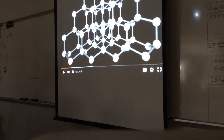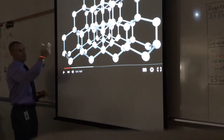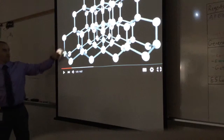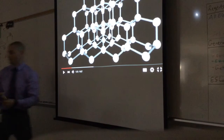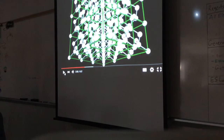Diamond's very strong, and that's because of the way it is arranged. All of these are bonded to each other. And if you notice, if you hook a bunch of these together, I think you can kind of see it, what's that shape right here? Someone just said it. Yeah, hexagon, right? So the hexagons repeat over and over and over and over again, and that's very strong. It's a solid. You know diamonds are solids. Particles are really densely packed, tightly packed, close together. So that's diamond. And they just show kind of more and more views of it.